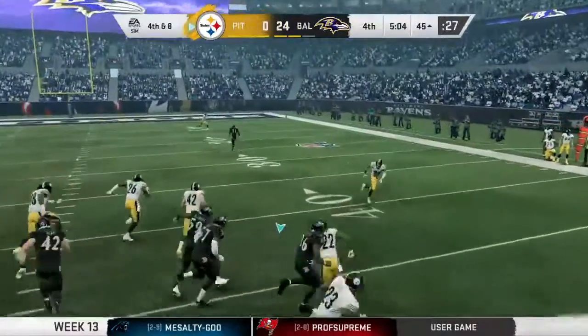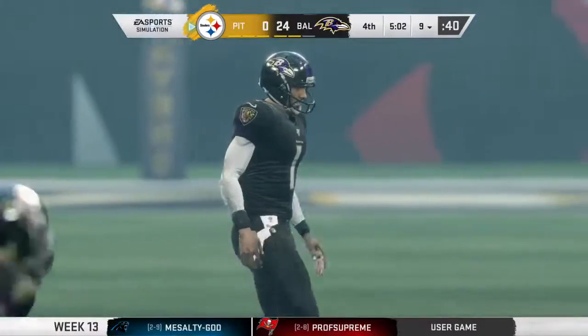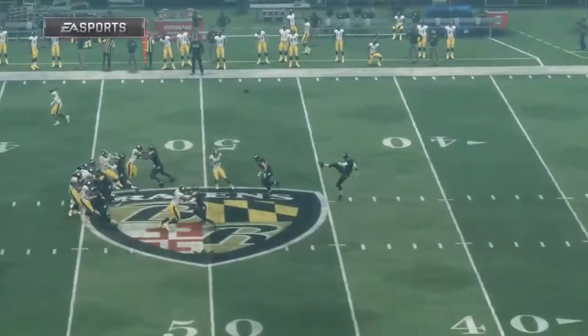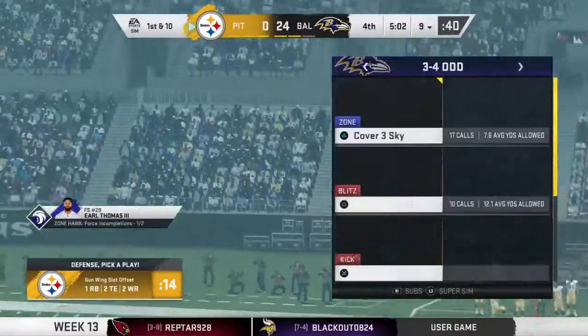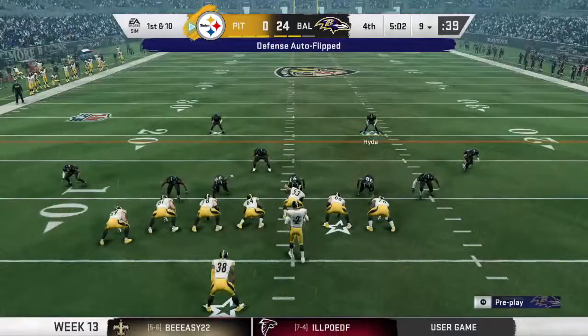So they're forced to punt on 4th as this one's away. That one sails out of bounds. The side judge will walk it off. And he says it went out of bounds at the 9-yard line. Nice punt. And for an offense that is struggling, this is not where you want to start from.